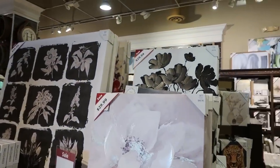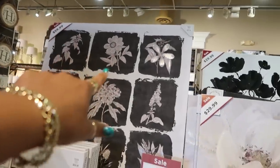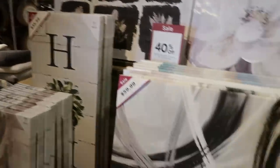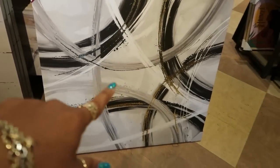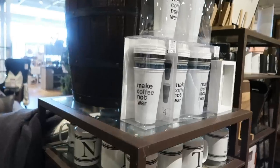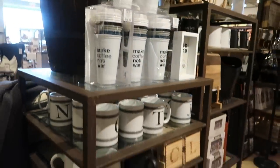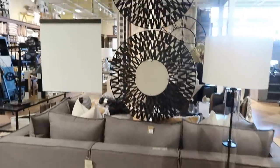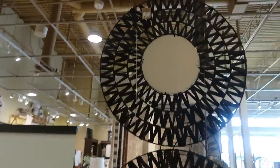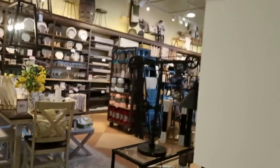All the black and white pictures. 30, 60 for the flowers. 60 for this one. 20, 24. Make coffee, not war. Okay. 15 for those. Oh, let's go see the front of this display. Those say $80. It better be a mirror or a clock.